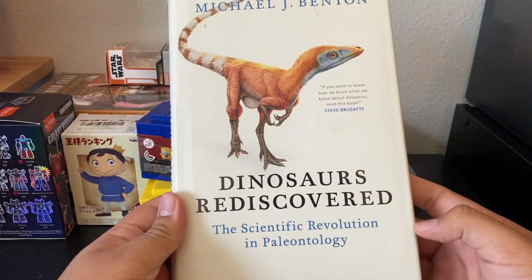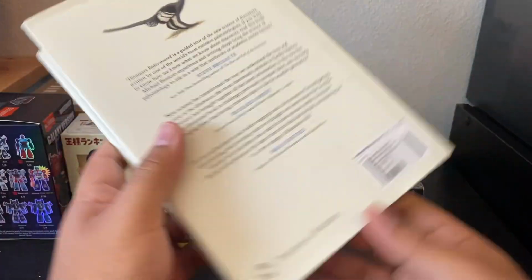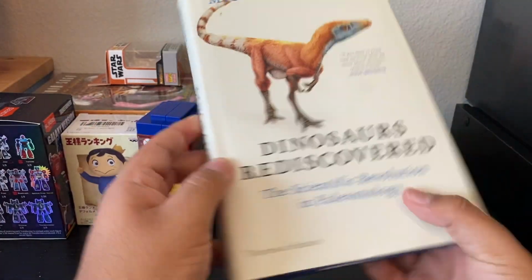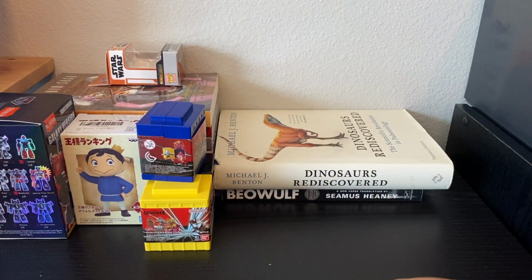That's cool. Here we have Dinosaurs Rediscovered. I got this in the same way, and I'm actually excited about this. I really like dinosaurs, and I enjoy reading about them. So, yeah. I don't know if that book is good or not, though. So, it is what it is.